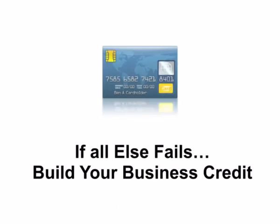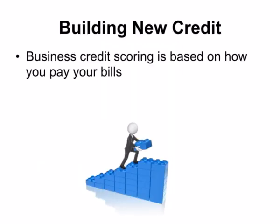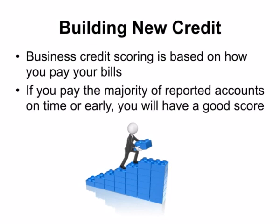And if all else fails, build your business credit. Business credit scoring is based on how you pay your bills. If you pay the majority of reported accounts on time or early, you will have a good score.